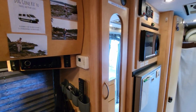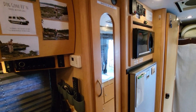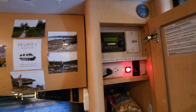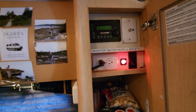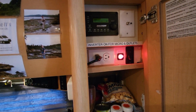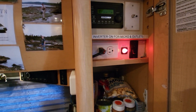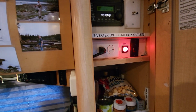Then over here, this used to be a very narrow closet, but I've turned that into my pantry. As you saw, I was putting these shelves in. And here I got my readouts for my power system and solar system. And that red light is on when the power's on in the RV. That sends power to the tank heaters for the gray and black tank. So that keeps them from freezing up, because I like going camping all year long.